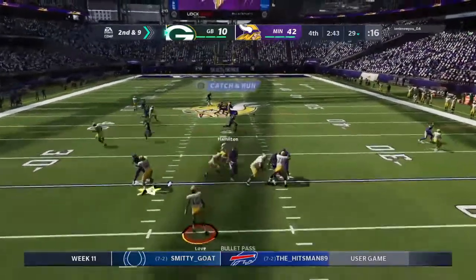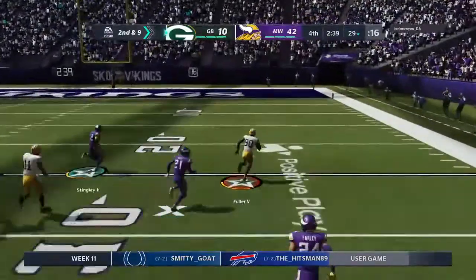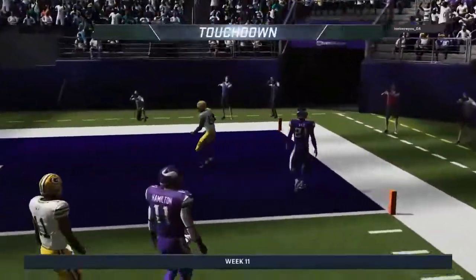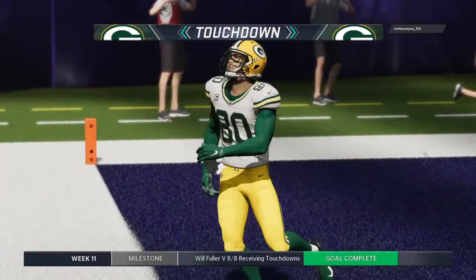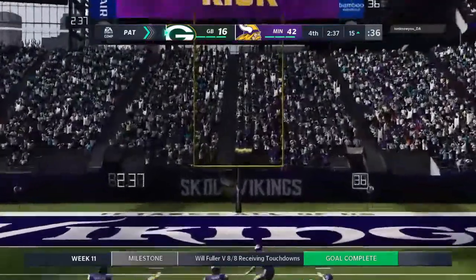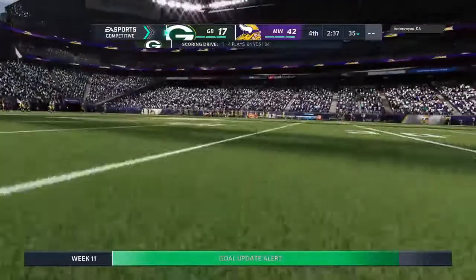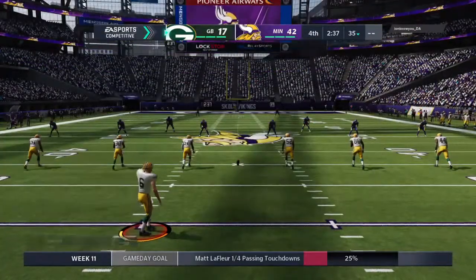Operating from the gun, Love. Here's Fuller with a catch. Will Fuller, nobody there to stop him. Touchdown, Packers. Touchdown. Will Fuller with touchdown number 8 on the year. And the Packers make some inroads here on that deficit. Makes the point after, right down the middle. And that will cut this lead down to 25.